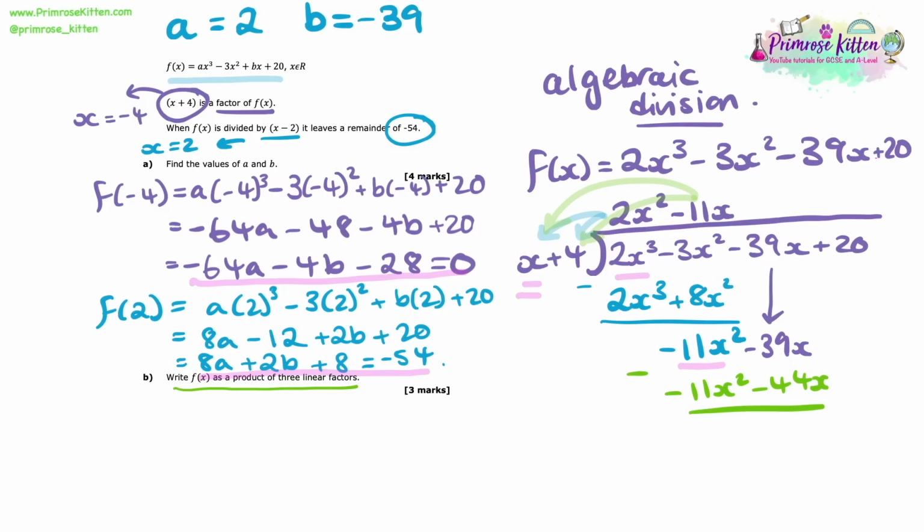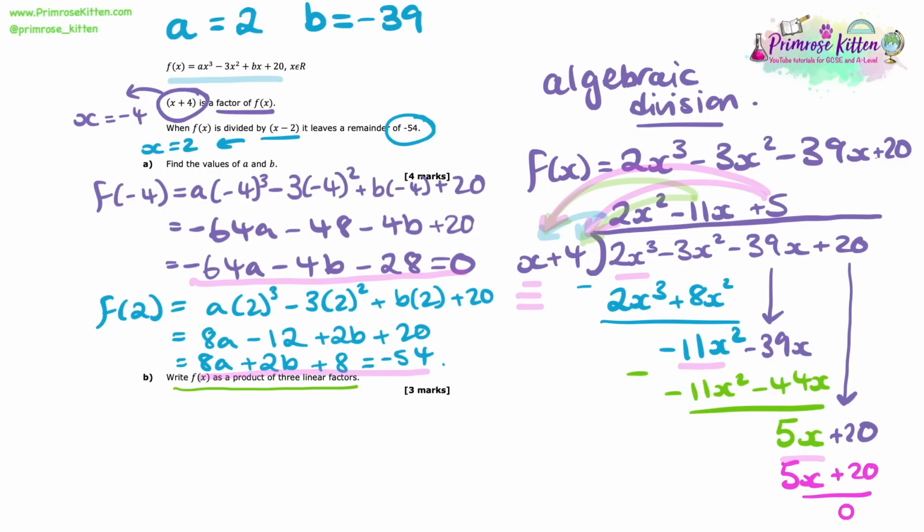Now again, I'm going to subtract these. Minus 11x squared minus minus 11x squared gives me 0. However, minus 39x minus minus 44x gives me 5x. So now we do the same again and we ask ourselves how many x's go into 5x. Well, it only goes 5 times, so I put plus 5 up above now. I'm going to lower down the 20 just so it looks a bit nicer. And now I'm going to do exactly the same as before. I'm going to multiply that 5 by the x, and I'm going to write that in the x column, so 5x. And I've got 5 times by the 4, which gives me 20. So I put plus 20 in my numbers column. Now I subtract them and I get 0.